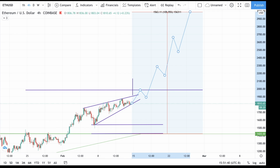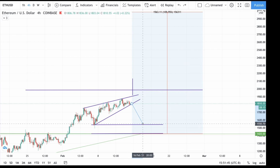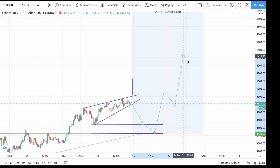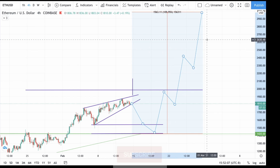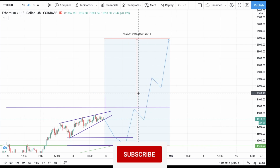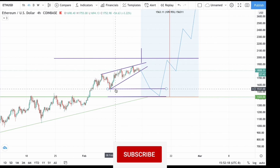It can also be something like this, I would say. We just break down out of this rising wedge into some areas of this support, and then we go up, get rejected here, down, and finally make a couple of major moves up here. And just remember, on the upside, we're looking at $2,130. The major second target is the $3,000 area around here in the next 2 weeks. On the bottom side here, we're looking at some support about $1,500 and $1,400 area.